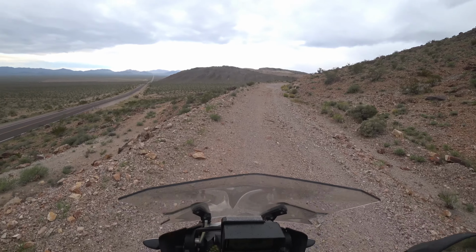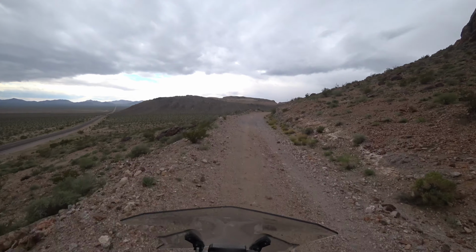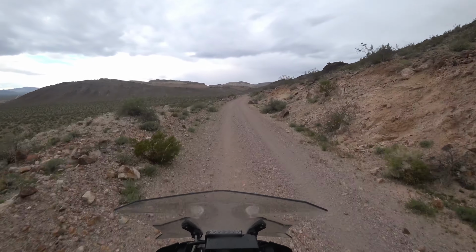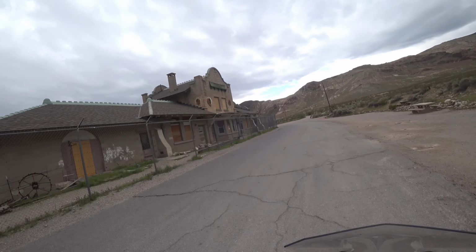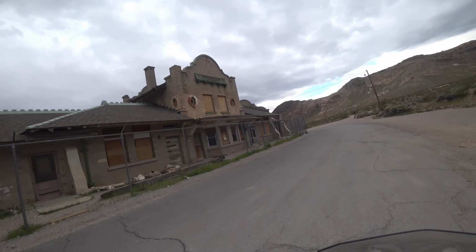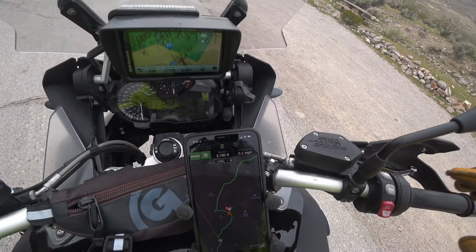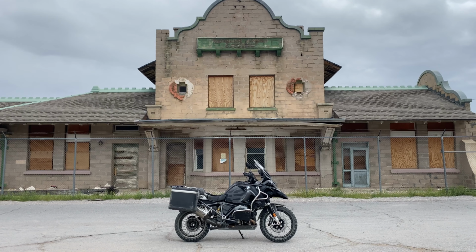Got off the highway pretty easy, and we're headed to this ghost town, Rhyolite, an old mining town, historical stuff. Go check it out. Gotta take a picture. A Rhyolite ghost casino, kind of cool.